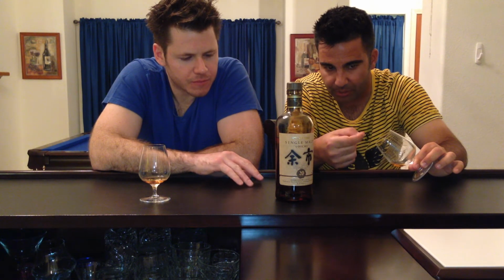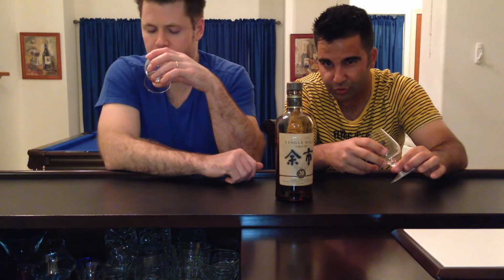The mandarin's there. The apple's there. There's a little guava there. There's caramel. There's pine wood. There's tree. Christmas tree smell. I've never chewed tree before, so I'm going to go with the Christmas tree smell, but I'm experiencing it on my palate.